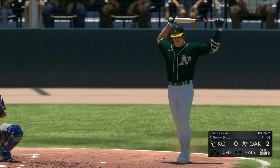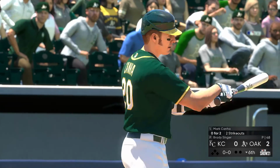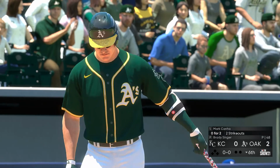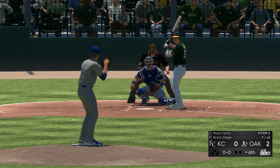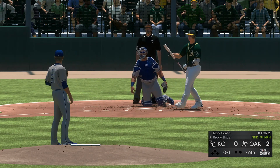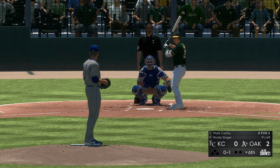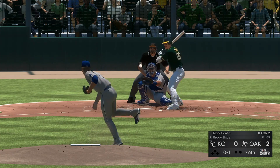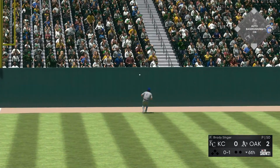So now it's Mark Canha. He'll be the one to start things out for Oakland in their half of the 6th inning. First pitch of the AB now. Fouled off. Windup and the 0-1. And this is lined into left field, and the leadoff man will reach. It's a base hit.